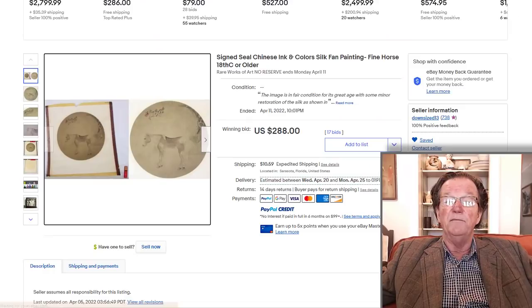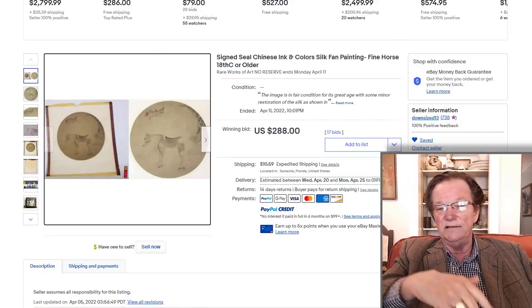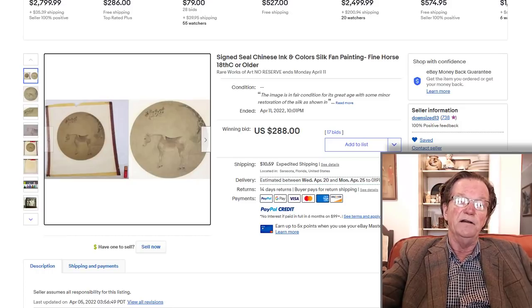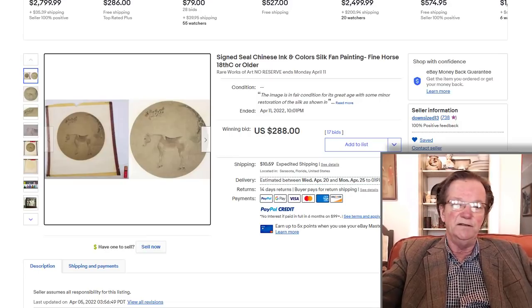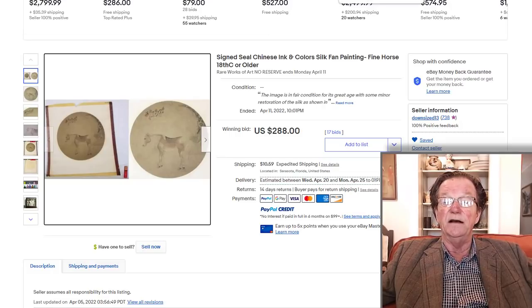And it brought about exactly what it should bring. It brought $288. These normally sell, these sort of, not generic fans, but these not done by very, very famous artists, typically sell for, I think I estimated to everybody at 250 to 350, 300 to 350, somewhere in there. And this one brought $288. This was from Downsize 13 down in Florida.